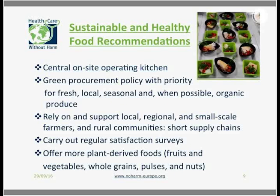The recommendations that we felt like providing for procurement of sustainable and healthy food in hospitals is for hospitals to have an on-site central operating kitchen. It's important to cook the food on site, and if possible also to cook homemade food with as many ingredients as possible that are locally grown, organic and fresh. So the recommendation is to have a green procurement policy with a priority for fresh, local, seasonal, and when possible organic produce, and to do that, rely on and support local, regional, and small-scale farmers and rural communities.